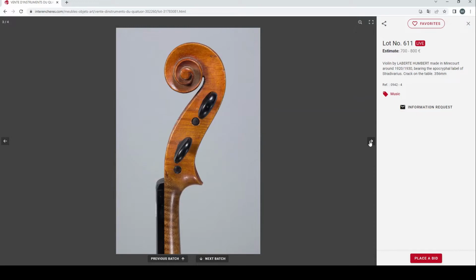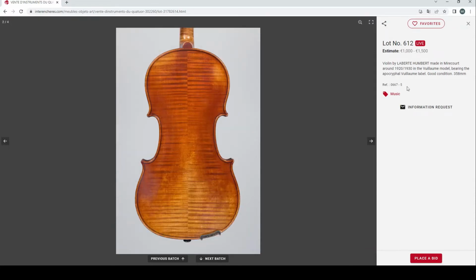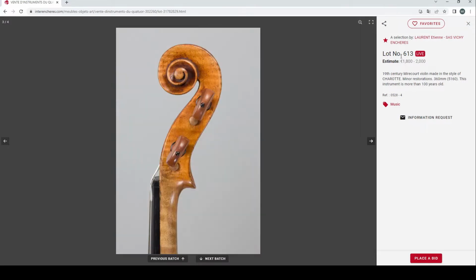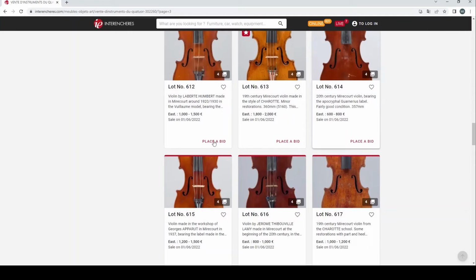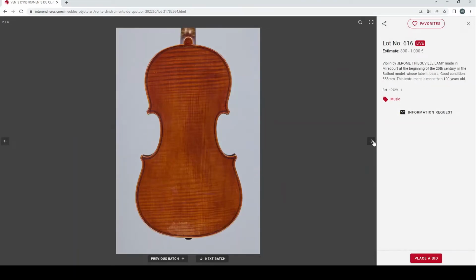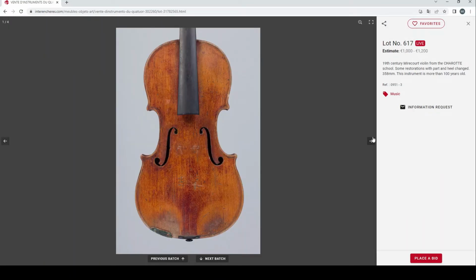Violin by Lebert Humbert. Violin by Lebert Humbert. 19th century Mirecourt violin made in the style of Charotte. Interesting scroll. 20th century Mirecourt violin. Violin made in the workshop of Georges Apparut in Mirecourt, 1937. Violin by JTL. 19th century Mirecourt violin from the Charotte school.